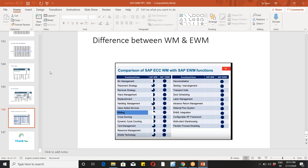Okay. But as part of the training, we will be going through how to activate the BAdIs and all those, because that will be done. But in case you want to have a real live example, like how it has to be done, that has not been included here. That's what I mean to say, basically.